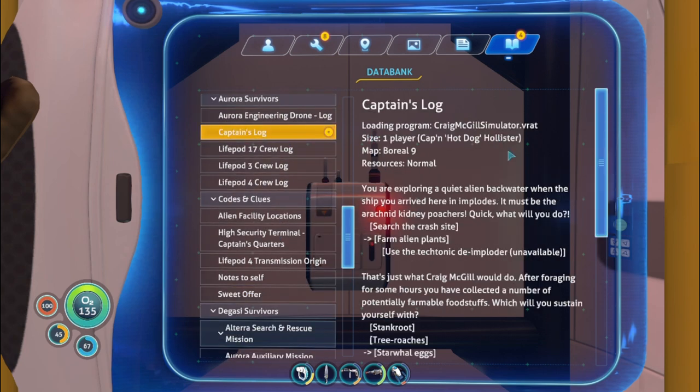Captain's log. Loading program. Craig McGill simulator.vrat. Size, one player, Captain Hot Dog Hollister. What? Map, Boreal 9, resources normal. You are exploring a quiet alien backwater, when the ship you arrived here in implodes. It must be the arachnid kidney poachers. Quick, what will you do? Search the crash site, farm alien plants. Use the tectonic D implode her unavailable. That's just what Craig and McGill would do.